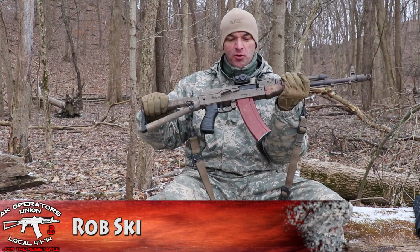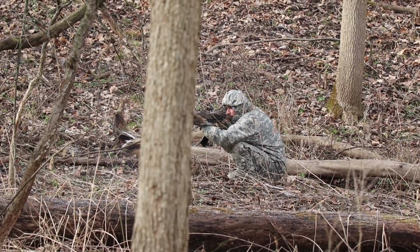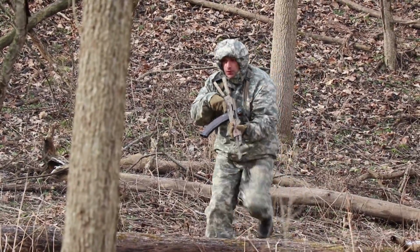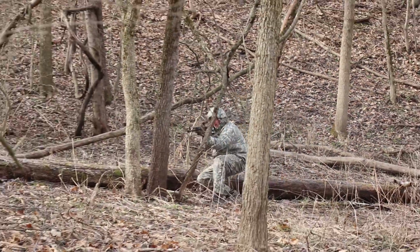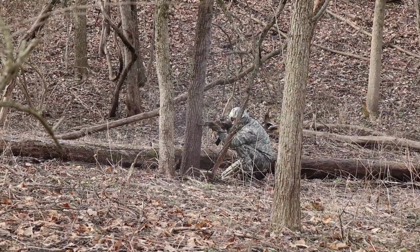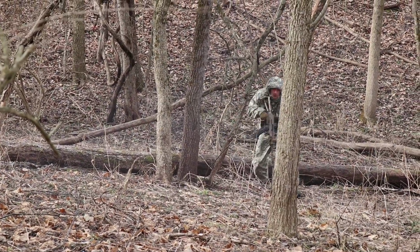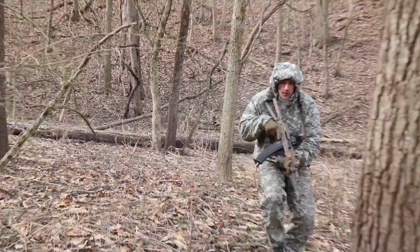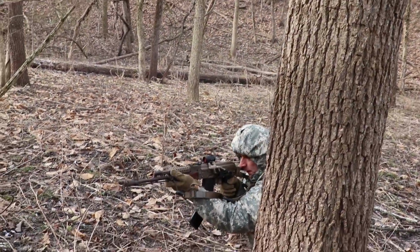SLR104, back to business, baby. And what a lovely day today. It's snowing, the winter is back. I love this. Finally back from the desert, and as you guys know, we are plowing through another 1,000 rounds, or at least trying to see what the SLR104 can handle.